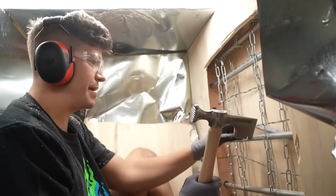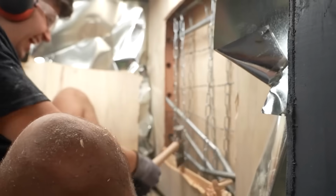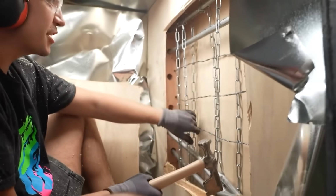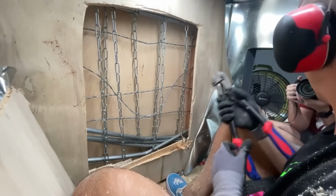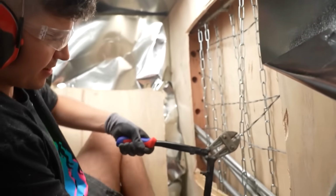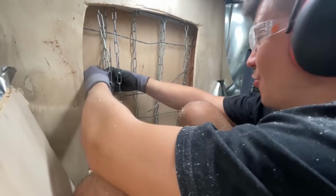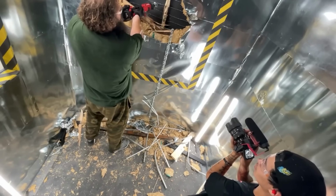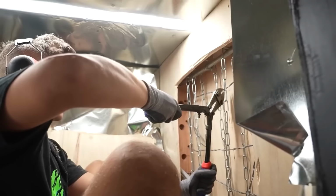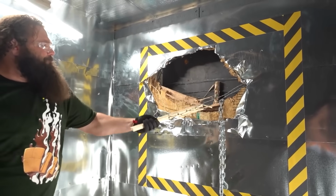Oh, whoa, wait, maybe we can break through these. Hold on. Wait, we actually were able to get through all the bars. We have one more up top. Oh yeah, bolt cutters, baby. Are they barbed wire cutters? Oh, just snapped right in half. All right, I don't know what's going on in Robert's box, but I am hearing it. It's very loud. We're gonna cut every single piece of this barbed wire. Oh, you're so close.